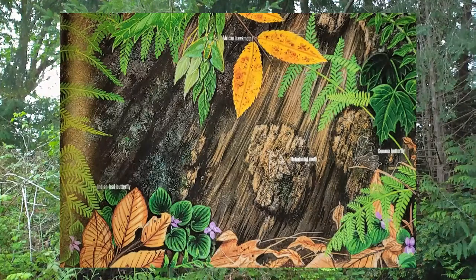Can you find all of the butterflies and moths in this picture, friends? Take a close look.